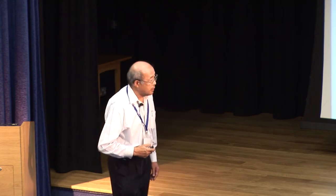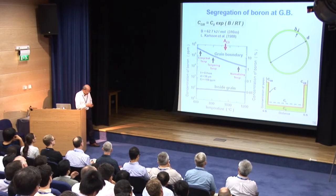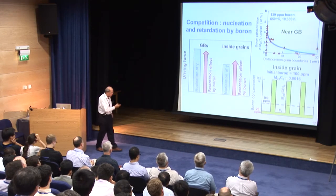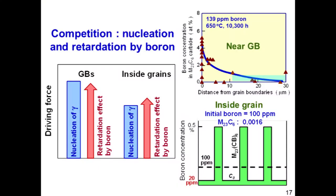We think grain boundary segregation of boron reduces grain boundary energy and makes grain boundaries less effective as a heterogeneous nucleation site for alpha-gamma transformation. It means the retardation of diffusive alpha-gamma transformation. On the other hand, nucleation of gamma phase by diffusive alpha-gamma transformation is also promoted at grain boundaries.